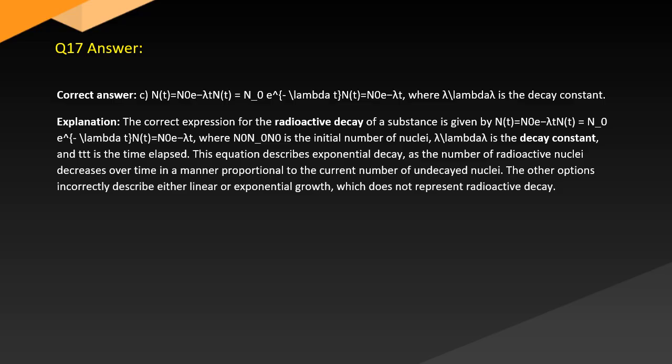This equation describes exponential decay, as the number of radioactive nuclei decreases over time in a manner proportional to the current number of undecayed nuclei. The other options incorrectly describe either linear or exponential growth, which does not represent radioactive decay.